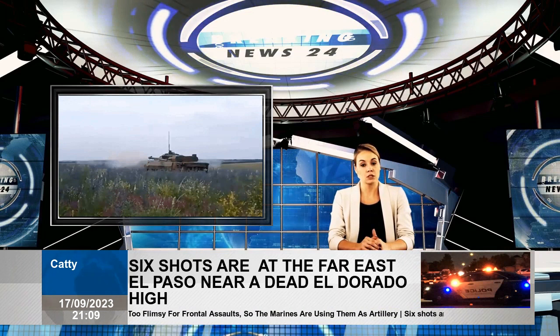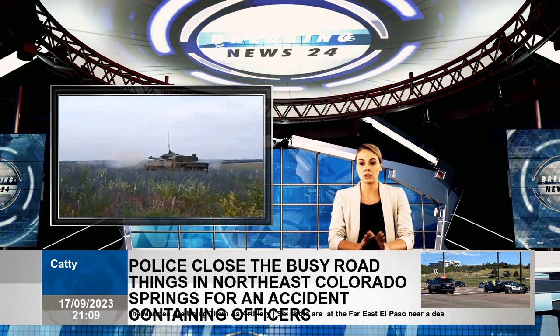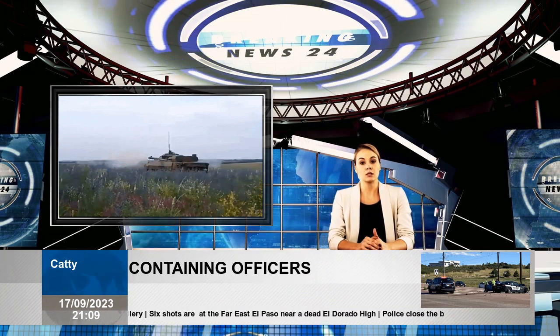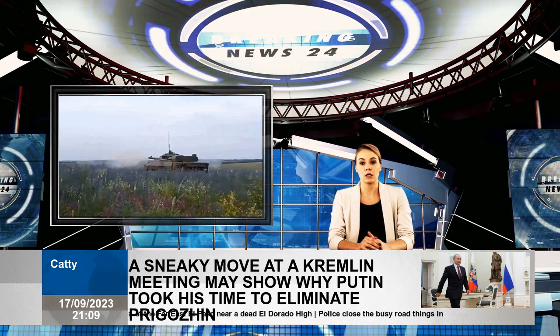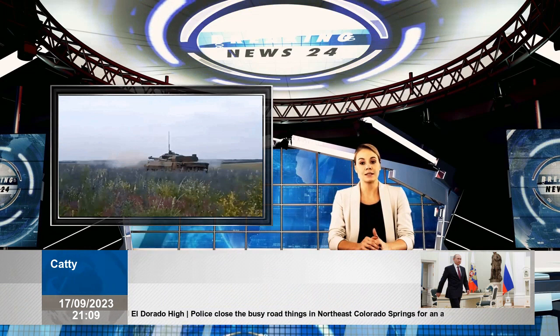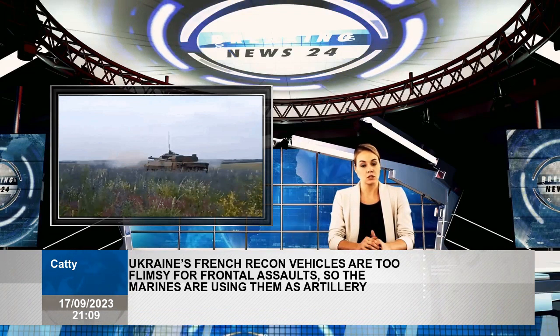An AMX-10RC doesn't have to stand and fight. It has to sneak around, fire a few shots, provoke a response, record enemy positions, and then dash away. Therefore, GIAT emphasized the speed and optics of the vehicle, while de-emphasizing firepower and armor protection.